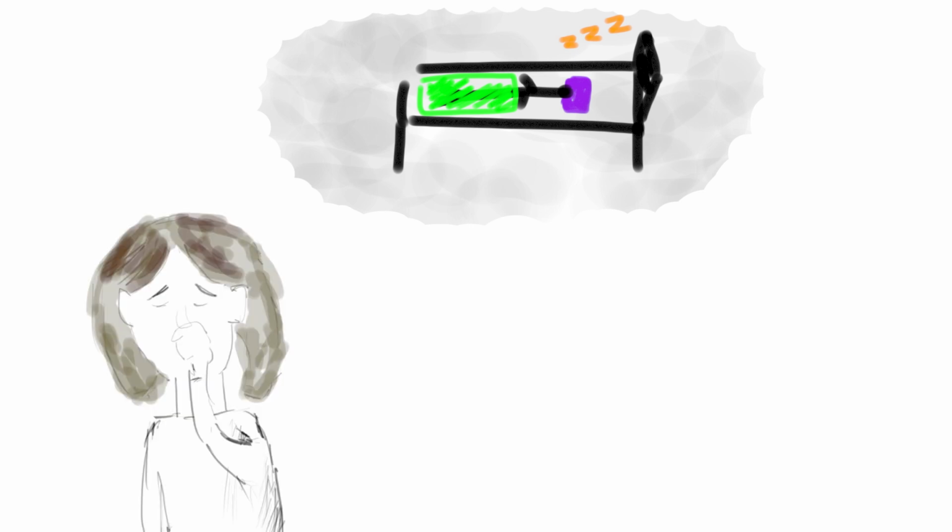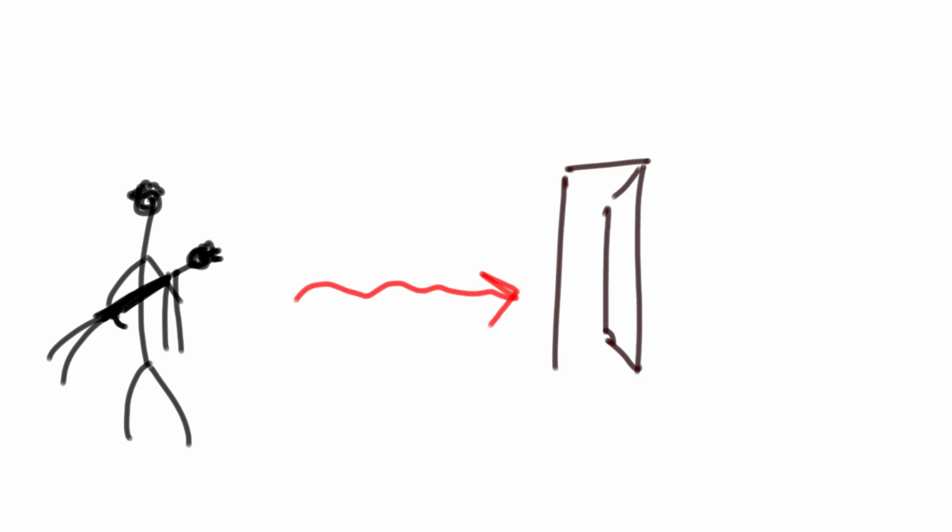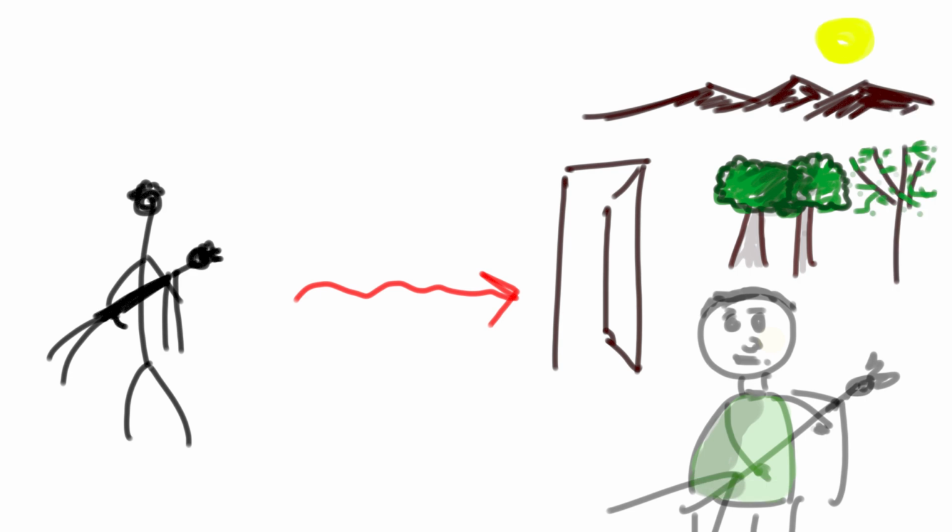Number 16. Carbon monoxide poisoning. Signs: headache, dizziness, weakness, upset stomach, vomiting, and chest pain. Advice: move the person to fresh air immediately. Call emergency services. Administer CPR if the person is unresponsive and not breathing.